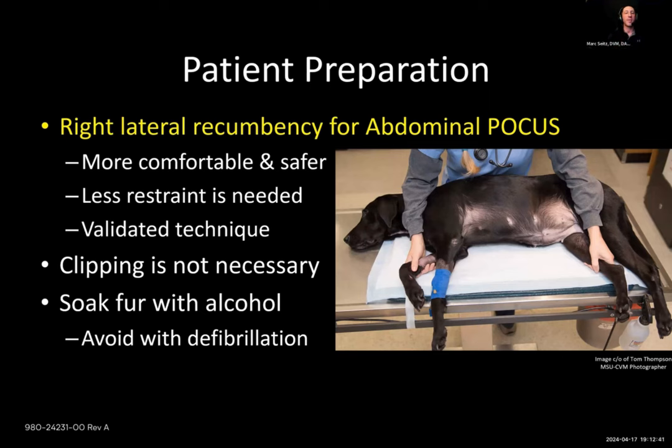It's easier to restrain them. It's more comfortable for them. In this picture, we have a single technician restraining a lab. I know that's not always possible, but it's possible for a lot of them. But the big thing is for our less stable patients, it is much safer for them. I've unfortunately witnessed animals being rolled onto their back when they're unstable and in shock, and this is enough to make them code or to destabilize.